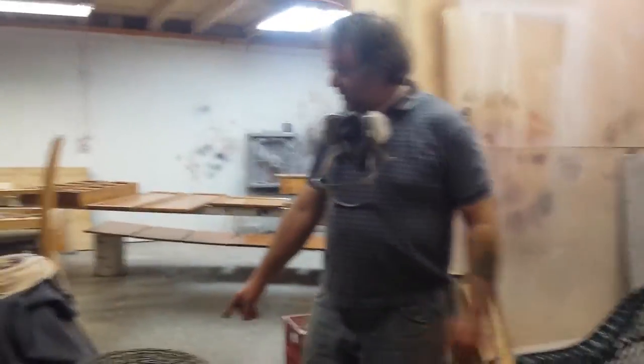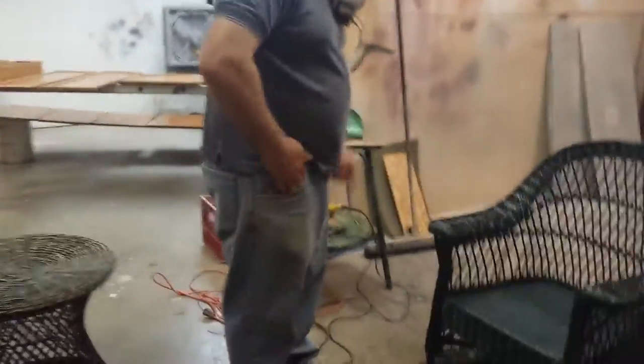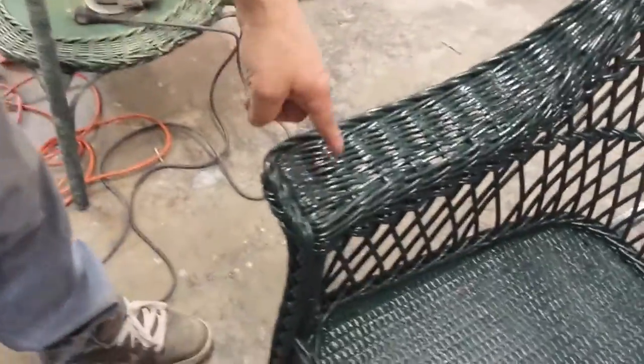But so we go from looking like this and broken up. There was a lot of wicker that was missing out of that arm. Come on over and show that arm. That arm looks good. This is the arm that Sandy and I fixed, and this is the original arm over here.